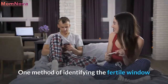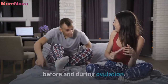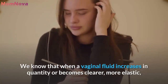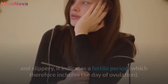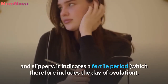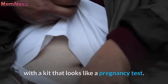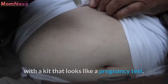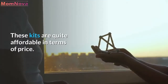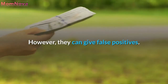One method of identifying the fertile window that has proven to be more reliable is the identification of vaginal fluid before and during ovulation. We know that when a vaginal fluid increases in quantity or becomes clearer, more elastic, and slippery, it indicates a fertile period, which therefore includes the day of ovulation. There is also the possibility of calculating female hormones in urine, with a kit that looks like a pregnancy test. It is called an ovulation kit and is used to predict the fertile period. These kits are quite affordable in terms of price. However, they can give false positives.